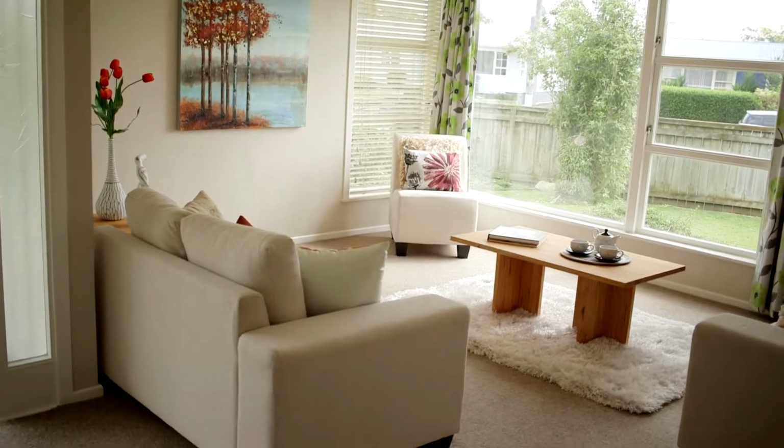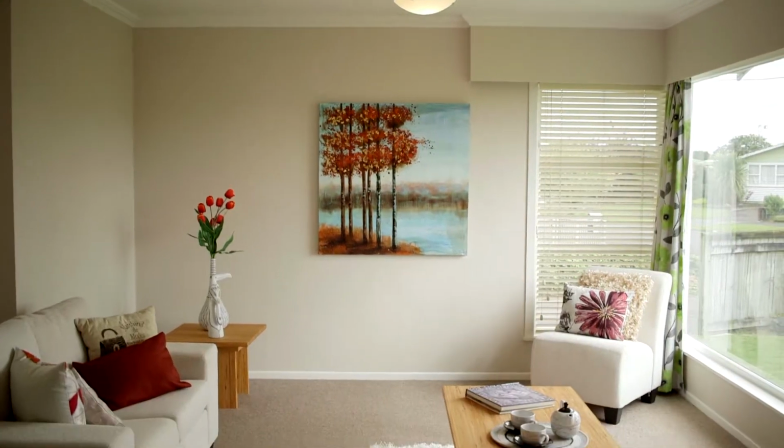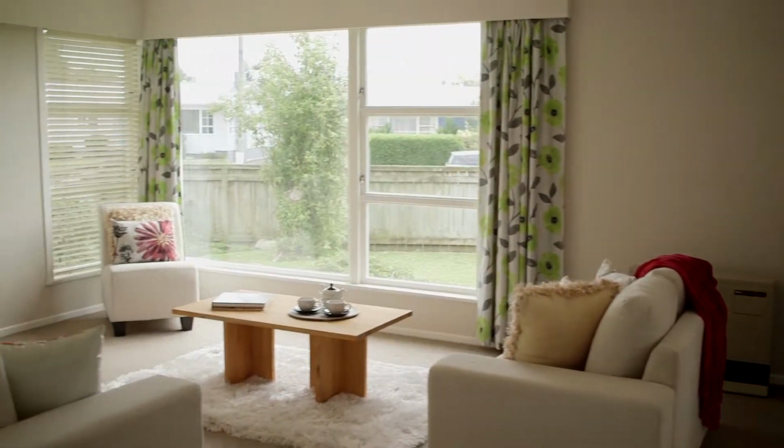This well-loved 110 square meter, four bedroom brick home has been a great family home for the past 24 years. Now, due to family commitments, it must be sold to the next lucky owner.